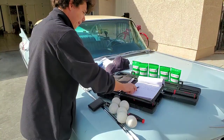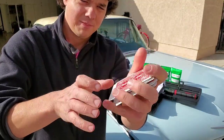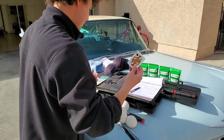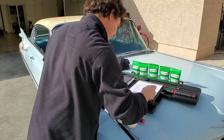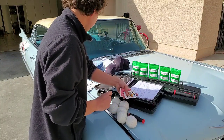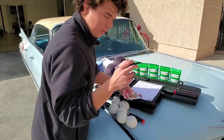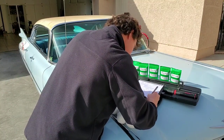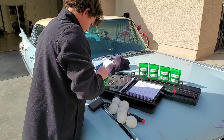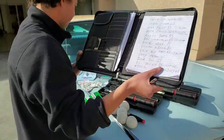All right, we're rocking. Queen of spades. Eli DeVille, we're going to get on to the coffees now. We're slowly working our way up. He got one of Eben's. Queen of spades got the coffee.